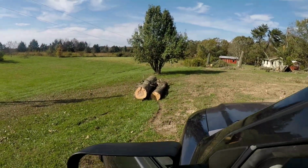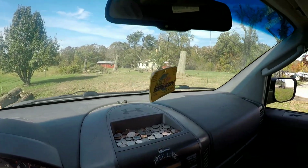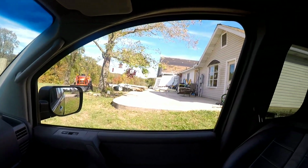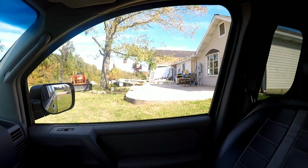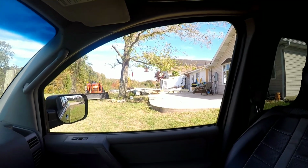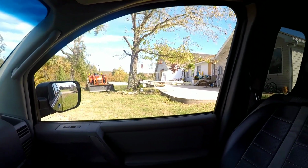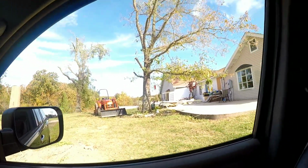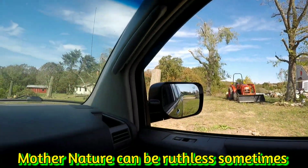There's a couple logs. Down here, we'll pull down there. I'll give you a closer view of that. But look, he had a whole back patio here that was there at one point, and it's over about a couple acres away on a fence line. The whole patio flew off, busted out windows, all kinds of stuff there. You know, tore this tree up, tore that tree up, everything uprooted.